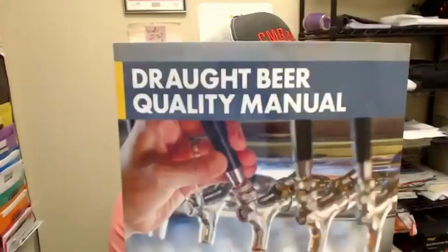Can you text me the book, like a photo of it, so I can link? Is it a publication available on Amazon? Something I can link to? It is a wonderful publication. It's done by the Brewers Association, and it's called the Draft Beer Quality Manual. There it is. Is that available for purchase, or is that because we're members of the BA? Absolutely. Yeah, it's done by the Brewers Association.